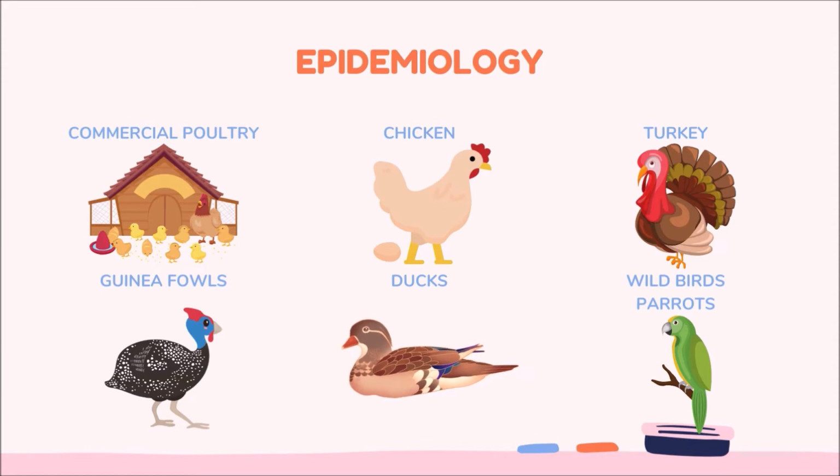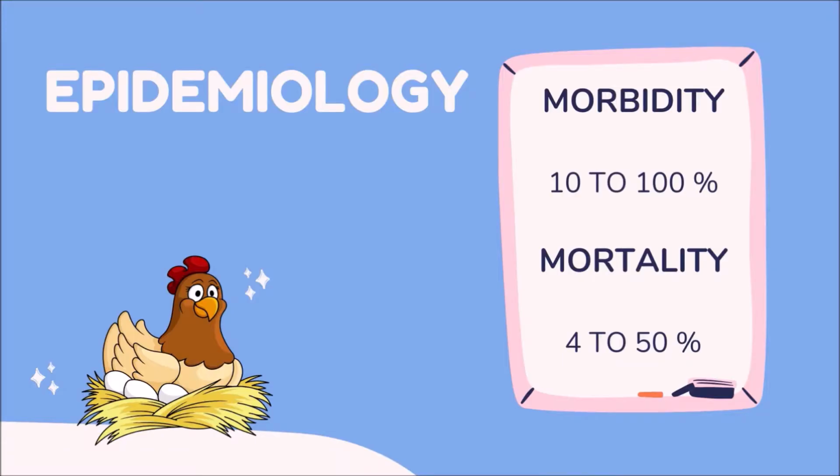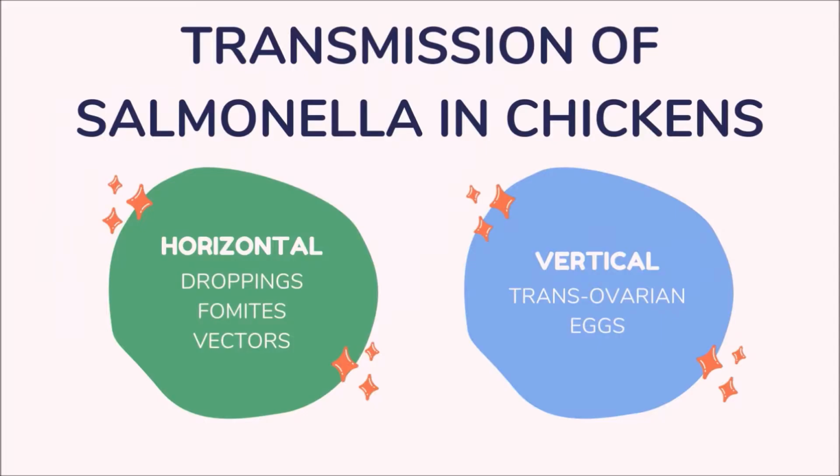This disease has a worldwide occurrence in non-commercial poultry. The morbidity varies from 10 to 100%. The mortality in the poultry farm ranges from 4 to 50%. Horizontal and vertical modes of transmission characterize poultry salmonellosis. The horizontal form includes bird droppings, contaminated fomites, and vectors. The vertical form has a transovarian route, where the eggs are infected.